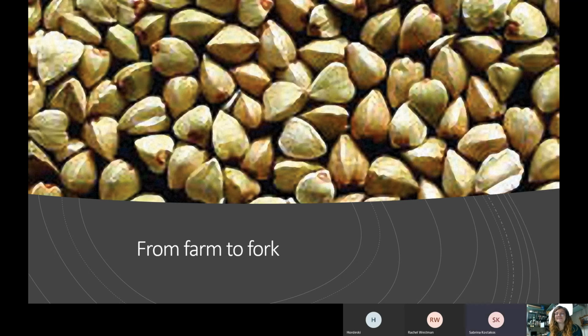So for people that maybe don't know, how would you describe buckwheat, the taste and texture? It's a little bit nutty, and I would say it's on the savory side. Although in Ukraine, people eat it as a cereal in the morning and add sugar, so you can actually have it sweet. But I would say it's more on the savory side. Texture, I would say it's similar to quinoa, but bigger. It's got somewhat of a crunch to it, but also it's quite soft.